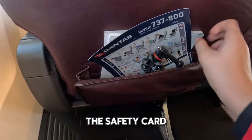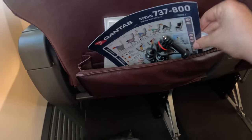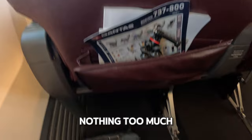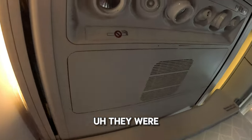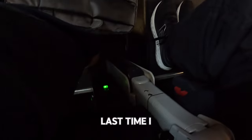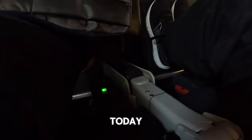So, here we are. So, basically, got the seat cards, the standard magazine, nothing too much. The legroom's really good. Then we've got same thing, basically. Yeah, a good feature is the TV. Last time I reviewed that, there's really not much going on there.